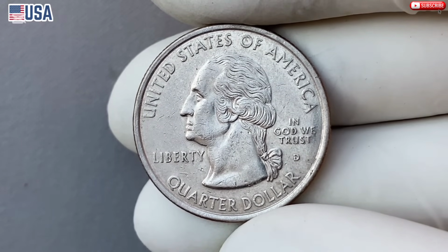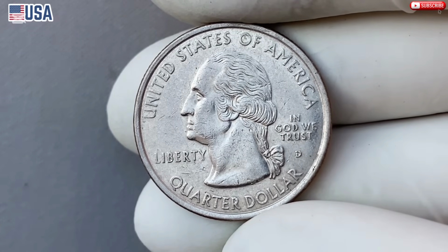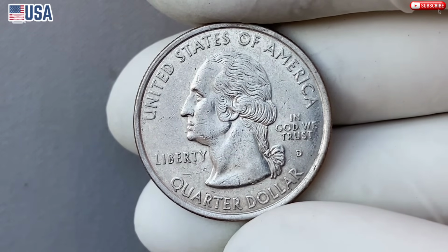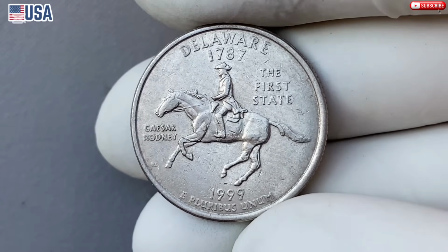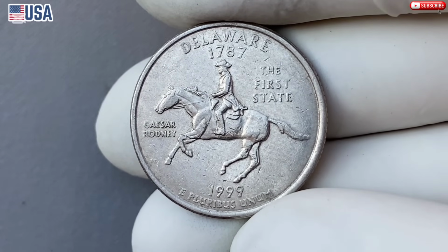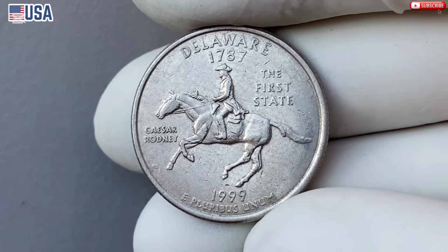There are also off-center strikes, where the coin wasn't aligned properly when it was struck, leaving part of the design missing. Or double dies, where parts of the design appear duplicated due to a misalignment in the die itself. These are extremely rare and sought after, especially on a first-of-its-kind state quarter like Delaware.